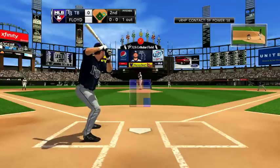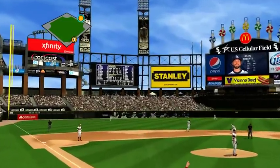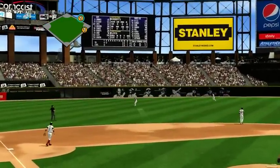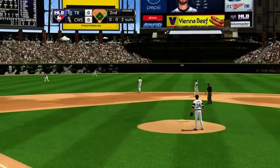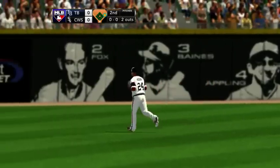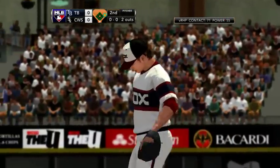Longoria is the runner at first. Swung on, hit by Roberts. Two down here in the inning. This ball was headed to the gap, but the left fielder got a good jump on it, able to run it down and make the play. James Loney with a runner on at first.